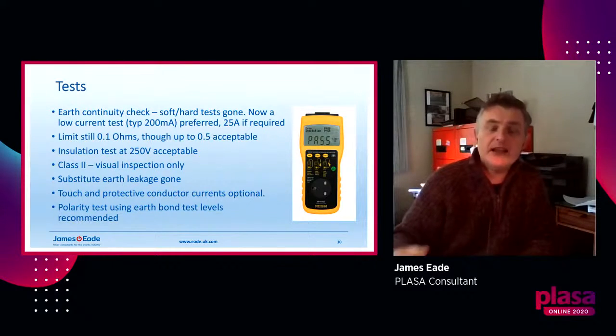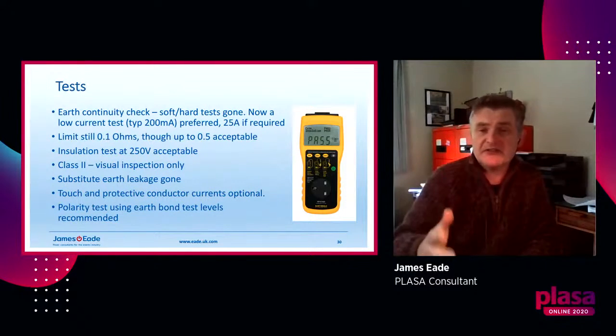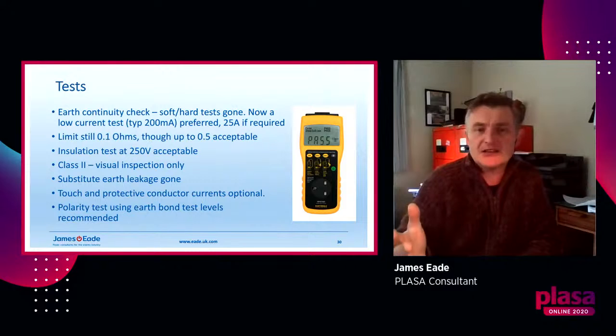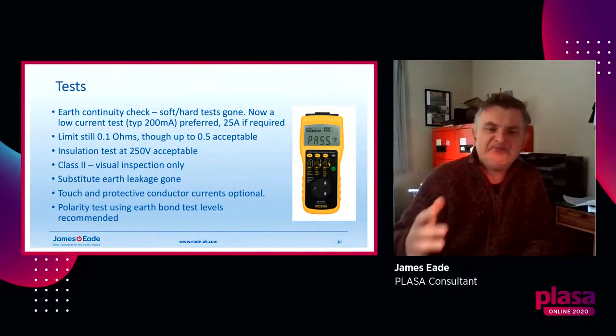Insulation test, we have 500 volts is typically what we would do. This has now been reduced to 250 volts as being perfectly acceptable. 500 volts is still the preference though, but 250 is fine. And that reflects that a lot of electrical equipment actually is quite sensitive to high voltages with filters and similar things. So 250 volts won't stress it any more than the mains voltage does. So that's a perfectly acceptable measure.